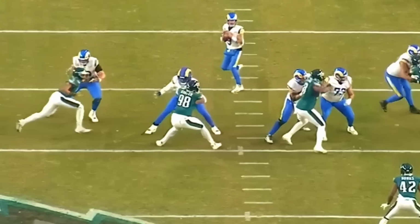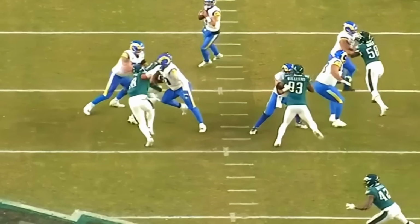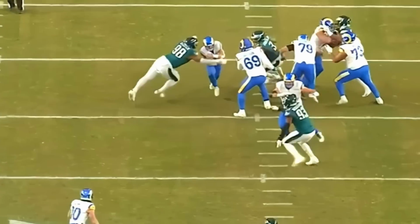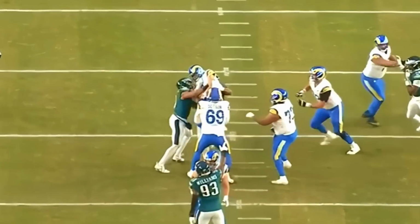He's going to slightly turn his body towards the inside as well. And that's going to allow Smith to take the outside and get that corner. And with that, you get a successful defensive line game. This is 3rd and 3, and just like that, you get to the quarterback. Just a really good job by both of those guys on this one.